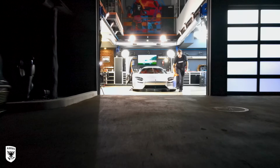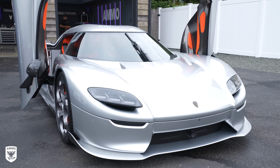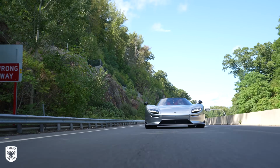I was thinking about how do I say this and how do I express this on camera? The paint is by far the best. With all the cars I've ever done, it's just a joy to polish. For some reason, I'm not exactly sure, I'm trying to figure that out, but I just am in love with this paint.